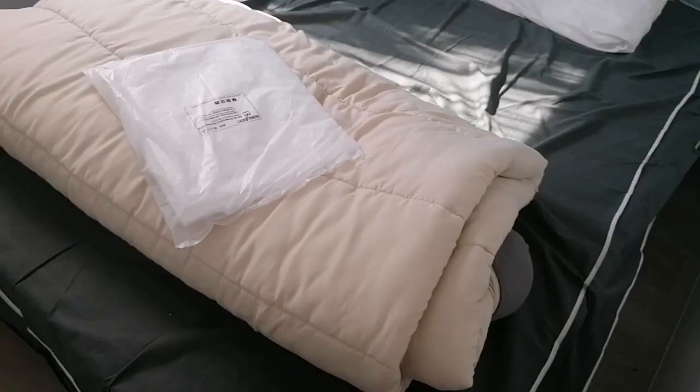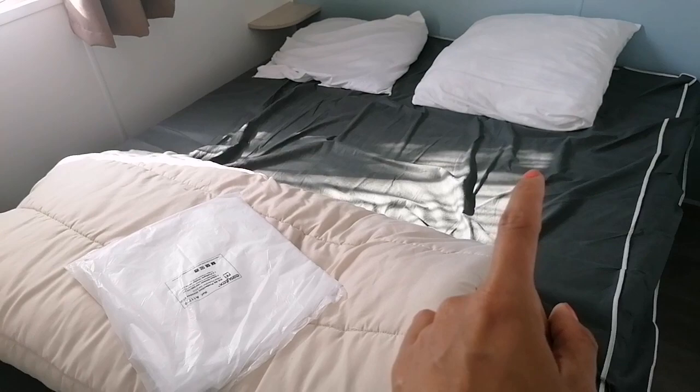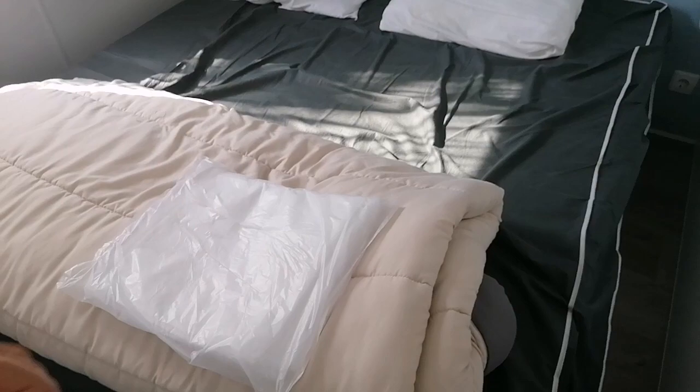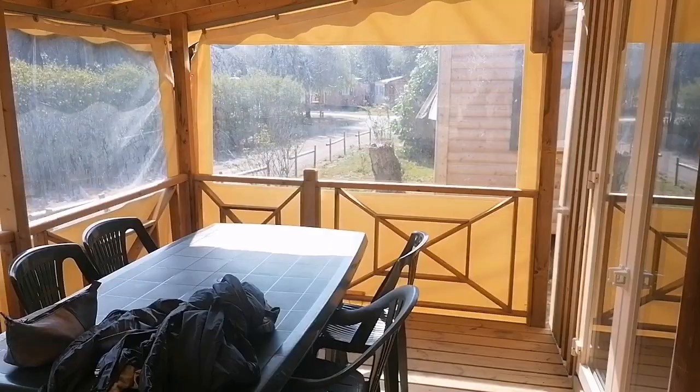So, nagdala na rin kami ng extra bed sheet and pillows, kasi wala silang offer dito sa ganun pag-camping. Kailangan magdala ka ng sarili mo.